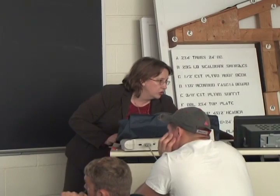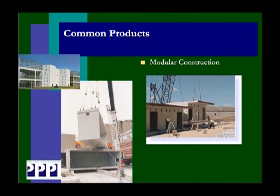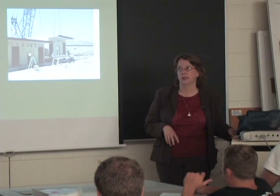Modular construction is something that we typically see only in the prison market. Occasionally you'll see it in the education market or hotels, things like that. But in Illinois, we really have only seen it in the prison market. Almost all the prisons being built now use modular jail cells that are precast.